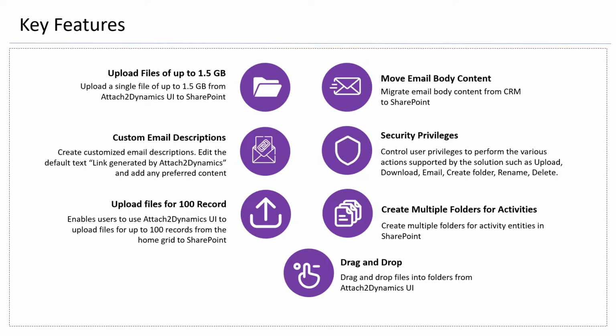And the security privileges. Within the Attached to Dynamics UI, you can define what security privileges you want to give to the user, whether upload options or download email. Many organizations don't want to delete any particular document in the CRM, so in that case you can disable the delete security privilege within the Attached to Dynamics UI. This is completely within the UI itself, which I will show you in the demonstration.